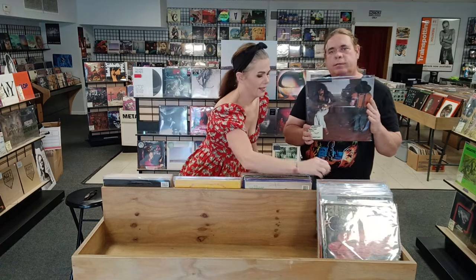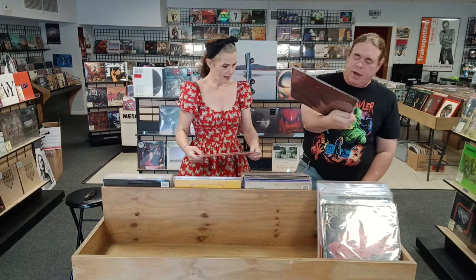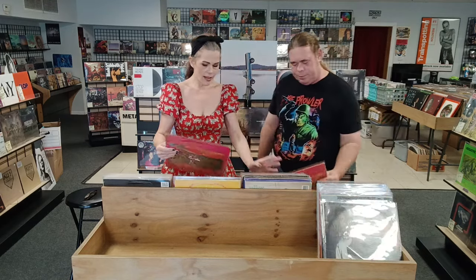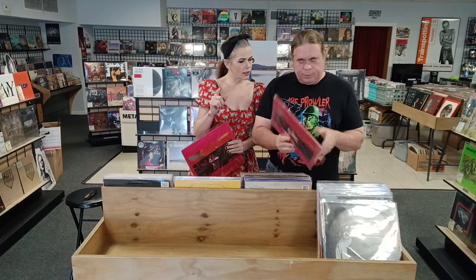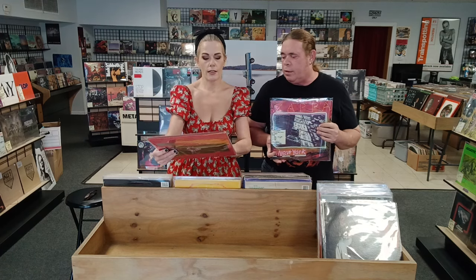Zappa and Beefheart. This is Bongo Fury. 1975 Santa Maria press. Okay, so it looks like we have two copies of this one. So we have a US and a UK. So Jerome's got the 78 Jacksonville pressing. And then I've got a 77 UK import. It's the original pressing, uncensored.